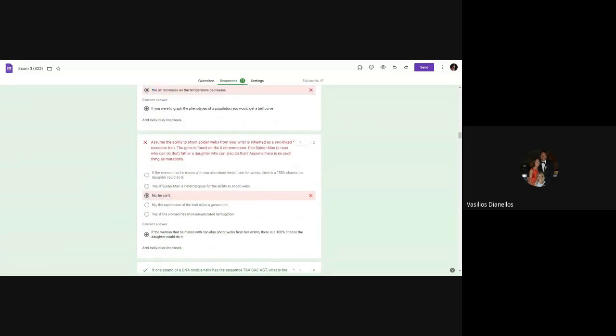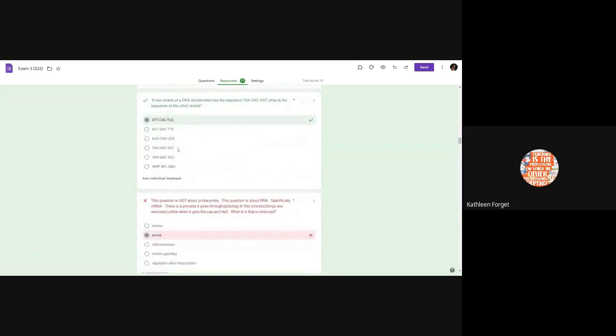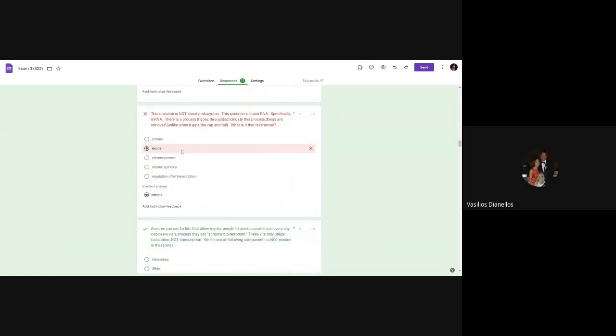Assume the ability to shoot spider webs. Wait, we already talked about this one. Oh yeah, we did. I got that one wrong on the first one. Okay. The question is not about prokaryotes.